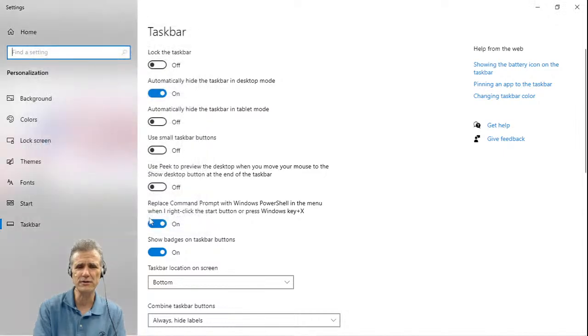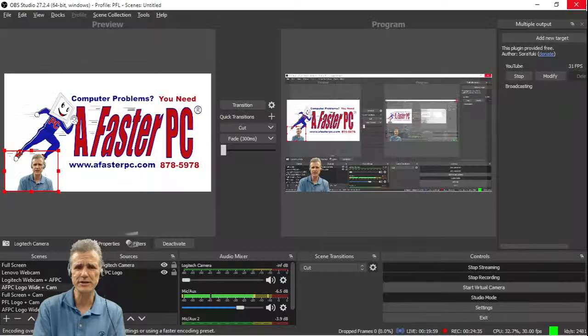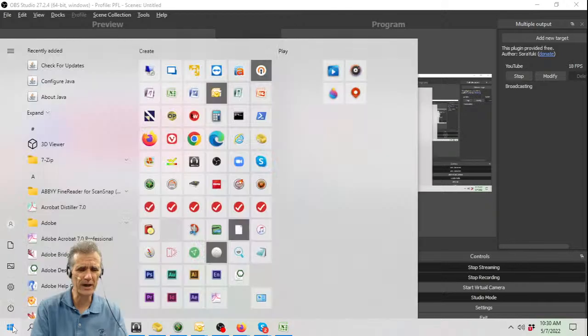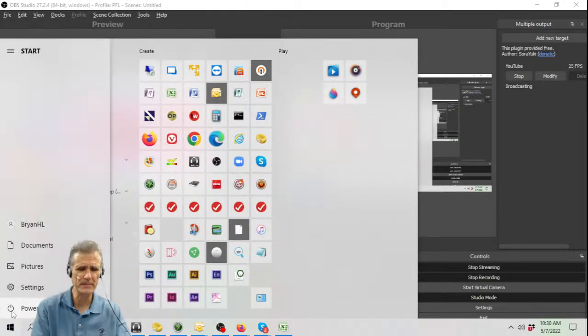Another way you can run a system restore is to click on the start button, hold down the shift key and click on the power button.